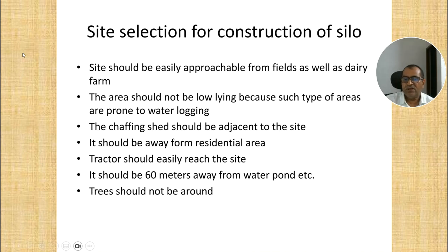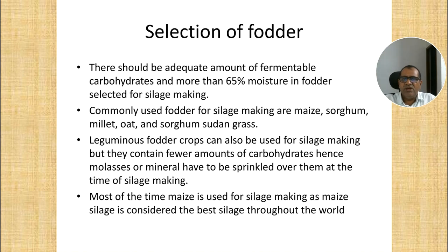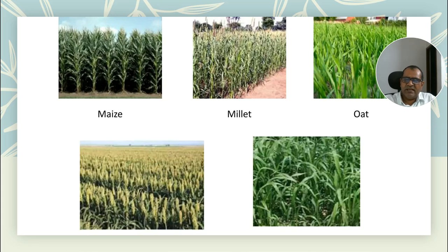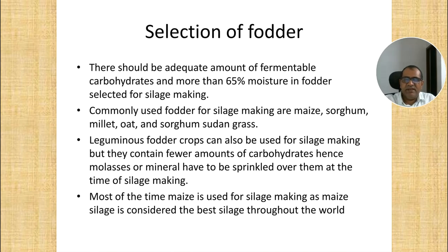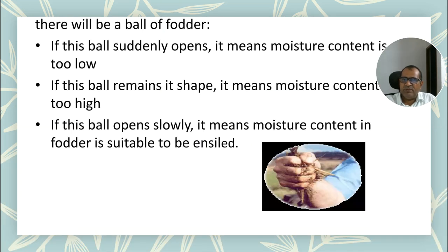Then the selection of the fodder, already we know. Check the moisture, then harvest, then fill the silo, mix additives, sealing, and storage. These are all the steps to be done immediately in a single day. And the crops like maize, like millet, etc., can also be used. The most preferred one is the maize. Then, apart from this one, the oats. Then, some types of millets can also be used. Then, the ragi or the hybrid napier can also be used for preparation of the silage. Then there will be a bale of the fodder.